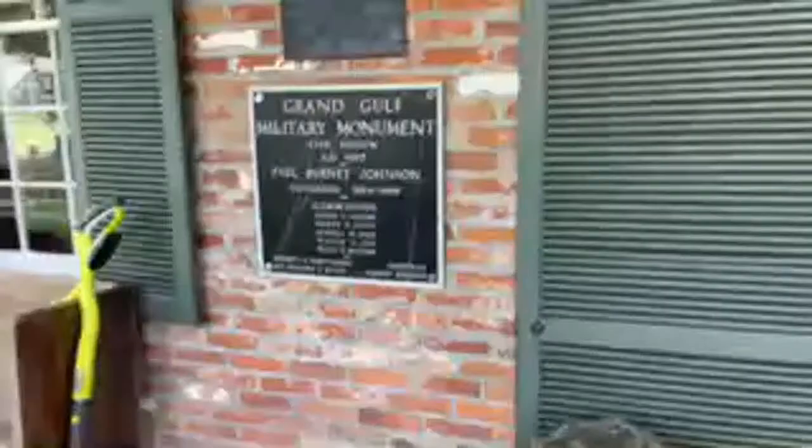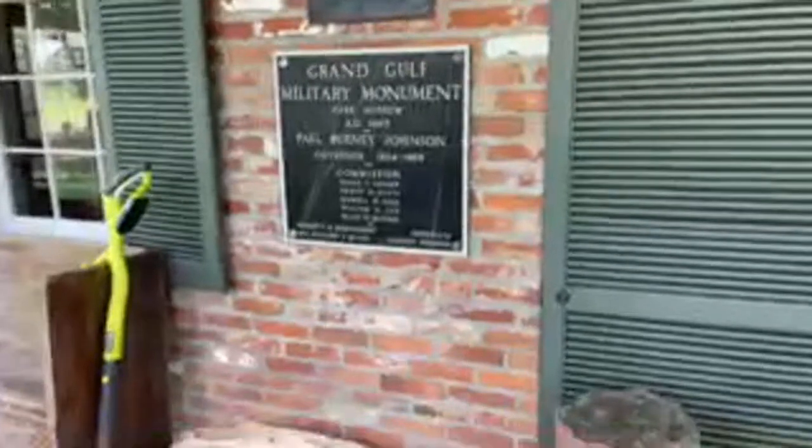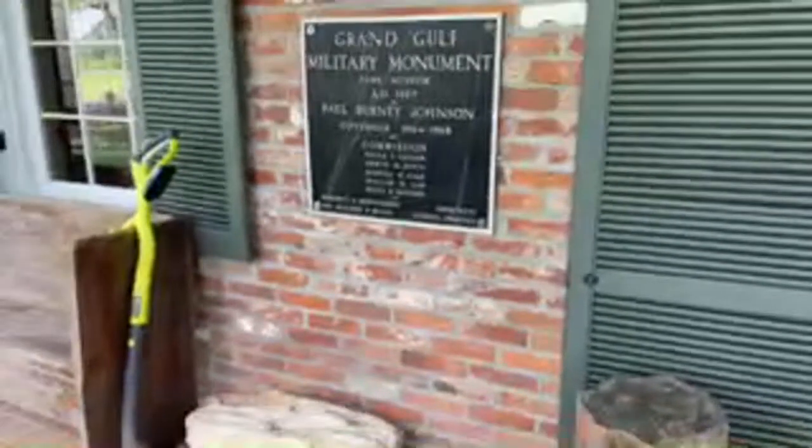So this is a state park. It is not a national park. Here's some artillery over on the side. This was established in 1967, it said. They do have camping and RV. Camping here.